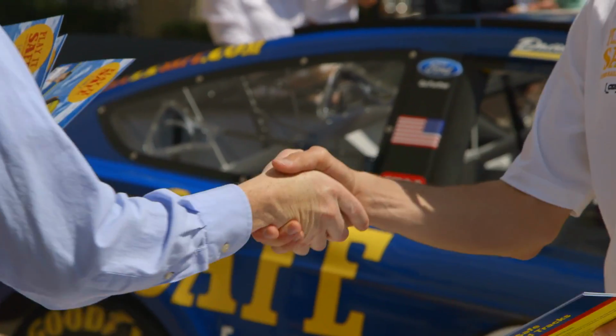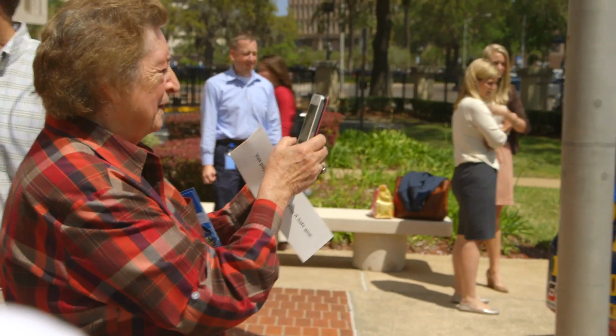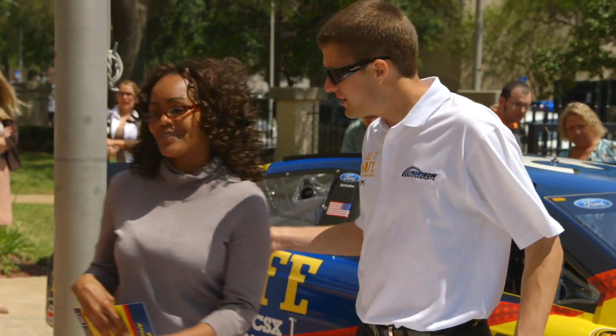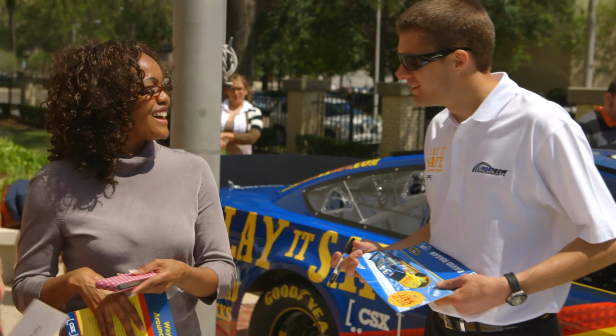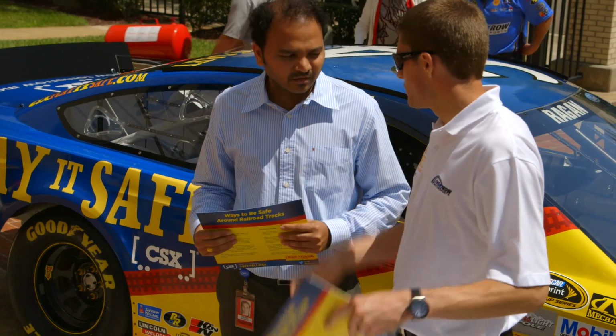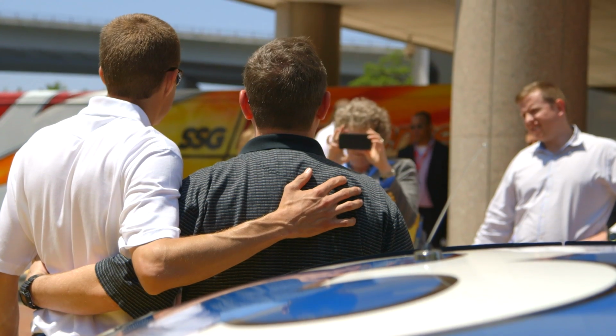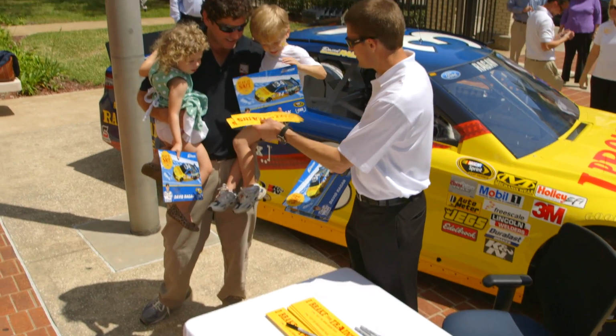There's a lot of big race fans at CSX. I was asking a lot of them what they do, and there's just a tremendous amount of excitement getting ready for the race, and they're all happy to see that CSX car sitting out here. A lot of good employees that have tons of different responsibilities all have one common goal, and they're like, man, that Play It Safe deal, that's a great campaign. Thanks for doing it. So it's cool to interact with some of the employees and get some feedback from what they're doing.